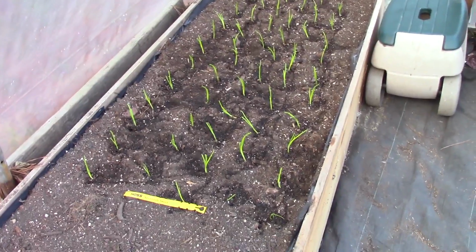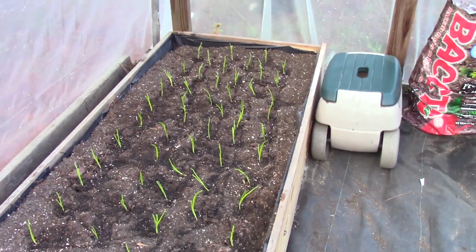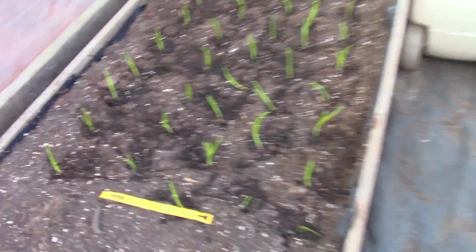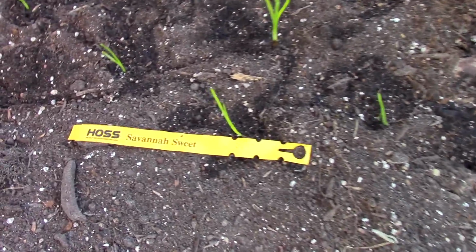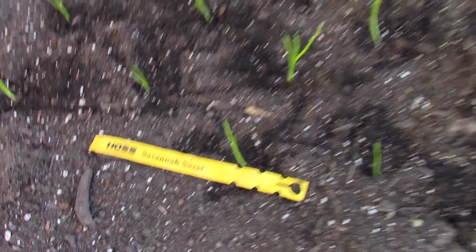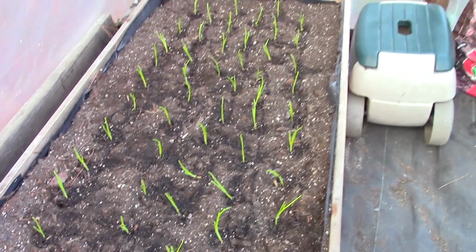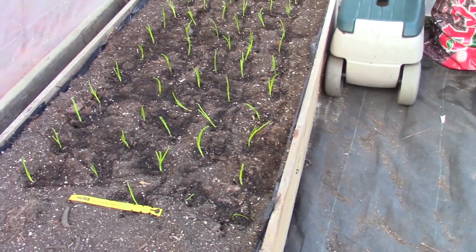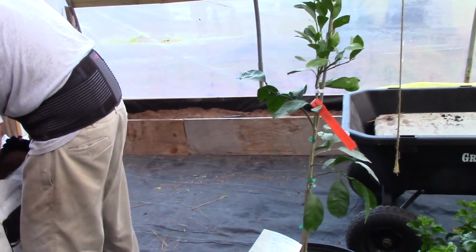I got all the Savannah Sweet onions planted. There's about 50 of them there. We decided to put the Texas Legend in the bed over there, because it might have more sun.